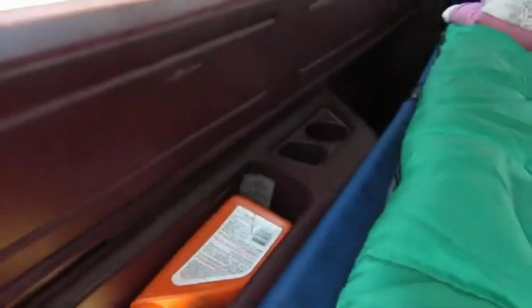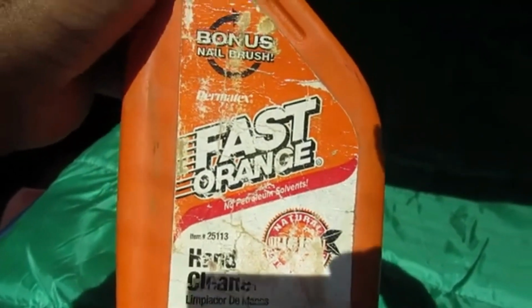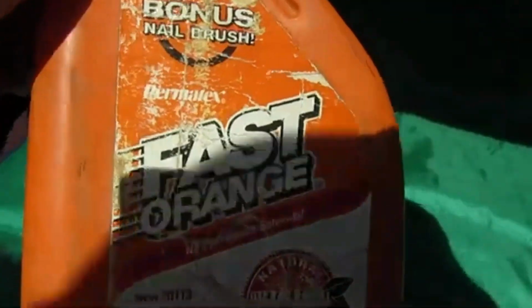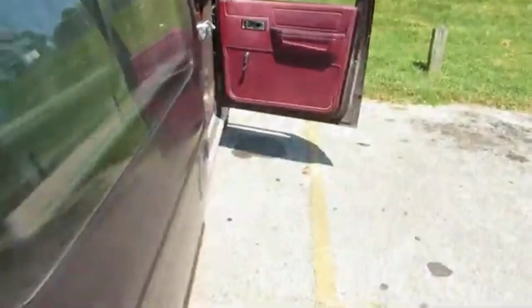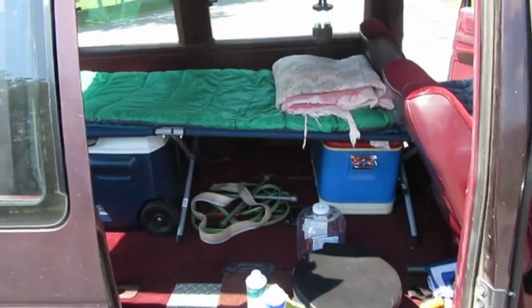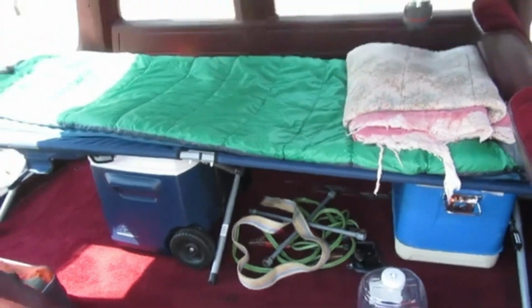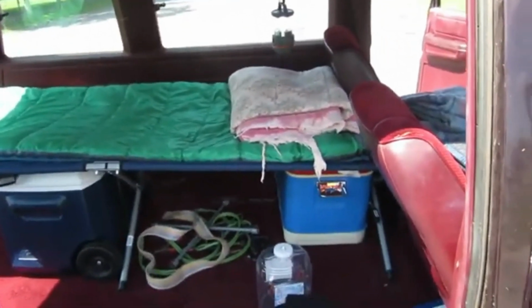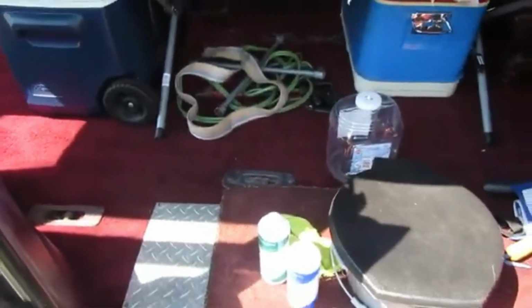And then over here, I got some hand wash that typically you would use if you were working at a shop, to where you were working around a lot of oil. So that's my hand wash for whenever I do work to my van. So, basically, in a nutshell, this is my redo of my van setup. I just want you to see everything that I got here.